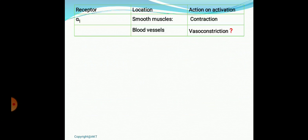Coming to alpha 1 receptor, they are located in the smooth muscles and produce contraction. See the difference? There are two receptors, beta 2 and alpha 1. Both belong to the same system, the adrenergic system, but produce opposite effects. In the blood vessels, both beta 2 and alpha 1 receptors are present in the vascular smooth muscles. If the beta 2 receptor is stimulated, it will lead to vasodilatation, while if the alpha 1 receptor is stimulated, it will lead to vasoconstriction. So the adrenergic nervous system alone controls the tone of the blood vessels. Through beta 2 or alpha 1, they maintain the diameter of the blood vessel, what you call vasomotor tone.